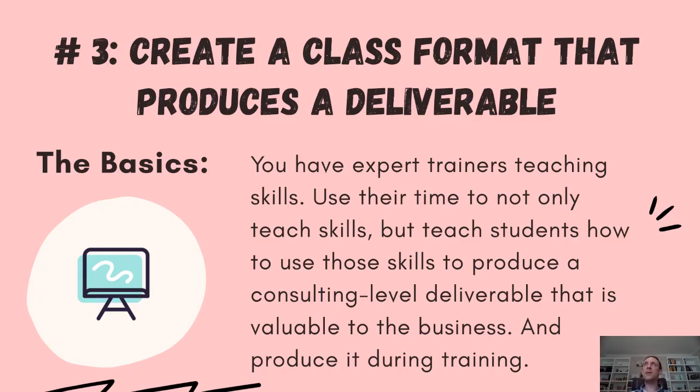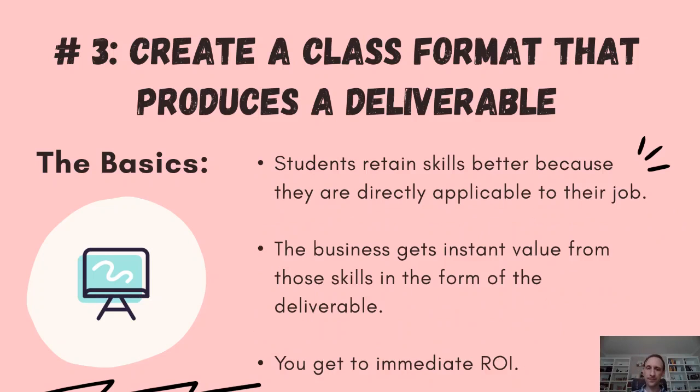Or it could be optimizing a data pipeline process. A lot of times these are very inefficient, and a lot of times you can go from a process that takes weeks sometimes down to a process that takes minutes. And so that, again, is a direct efficiency gain for the business. And you should be producing that while you are being trained, or while the team is being trained, so that you get both benefits.